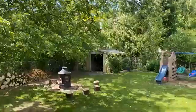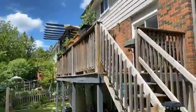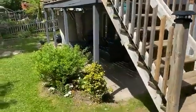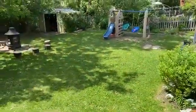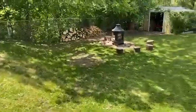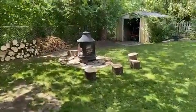Okay, so here is a general view of the backyard. Huge backyard, lots of space. There's the deck over there that overlooks it, and then we're gonna see down here, just underneath the deck, there's another setup there. So that's pretty awesome. Multi-use here in the backyard. Okay, so I'm just gonna walk around so you guys can see it. Lots of space to walk around.